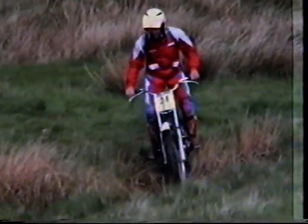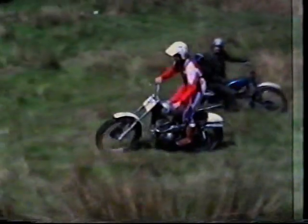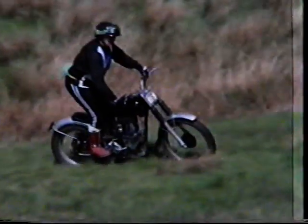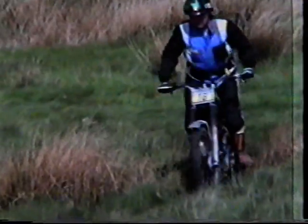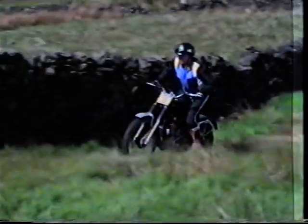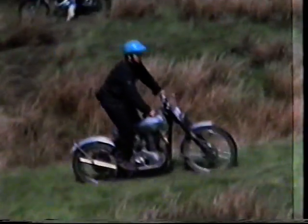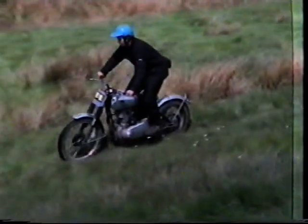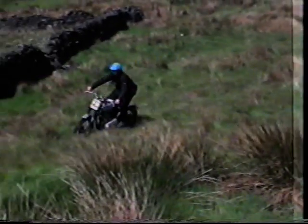Dave Spurgeon. This looks like a TFS Greaves with telescopics fitted. Bill Haynes, AJS, comes from Northolt. Graham Howes, BSA. Graham comes from Didcot.